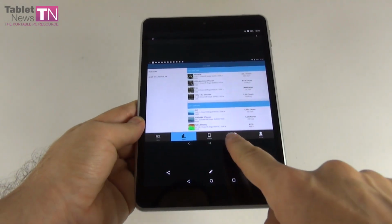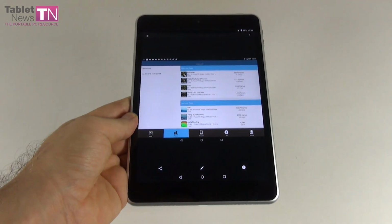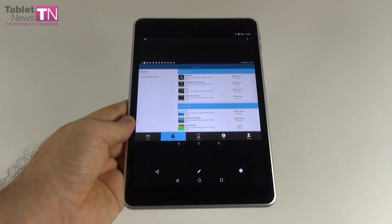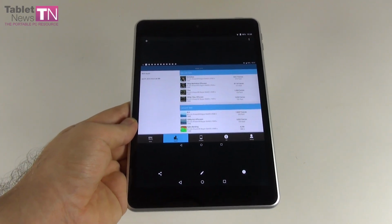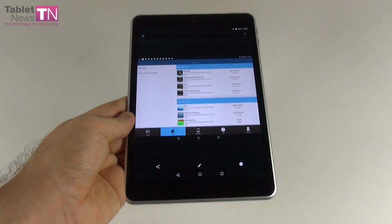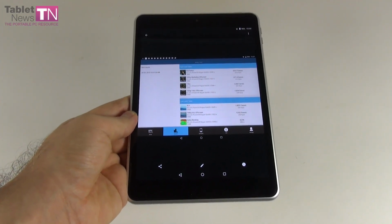GFX Bench is also here, and in the T-Rex off-screen 1080p test we scored 30 frames per second. Xiaomi Mi Pad had 47.7 frames per second. Samsung Galaxy Tab S 8.4 had 21.8 frames per second, and finally the iPad Mini 2 had 26 frames per second.